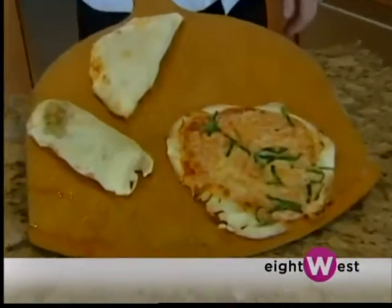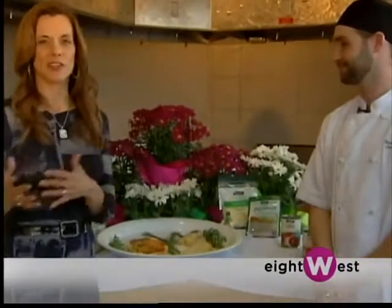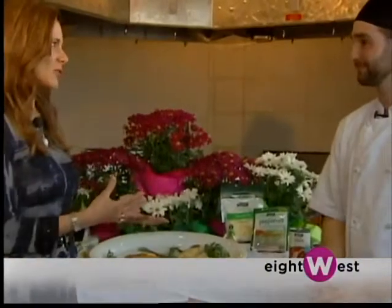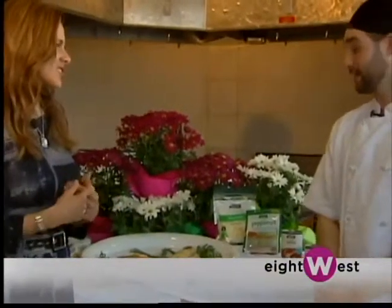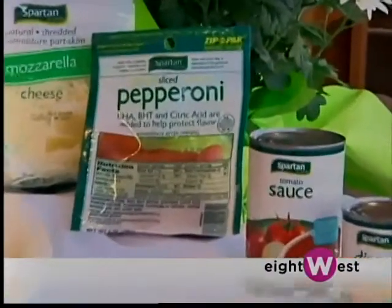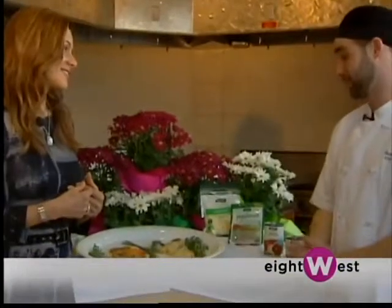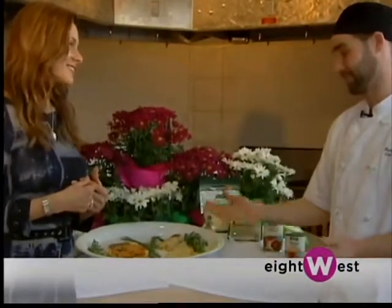Really easy. I have to ask you, we are talking about frozen food, but I often wonder if it has the same nutritional value as if I buy it fresh. Some would say just as good, if not better, than fresh because it's frozen at its harvest, which usually is at its peak. Some would say it's even more cost effective than the fresh itself.